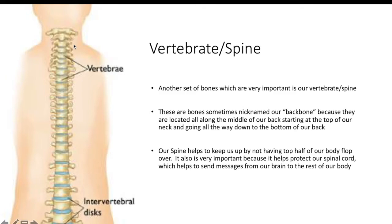So we can see our vertebrae, which is also called our spine or backbone, goes all the way down our back, starting at the top of our neck, all the way down to the bottom of our back. If we didn't have our spine, our top half of our body would just flop over and we wouldn't have anything to protect our spinal cord, which sends messages from our brain to the rest of our body.